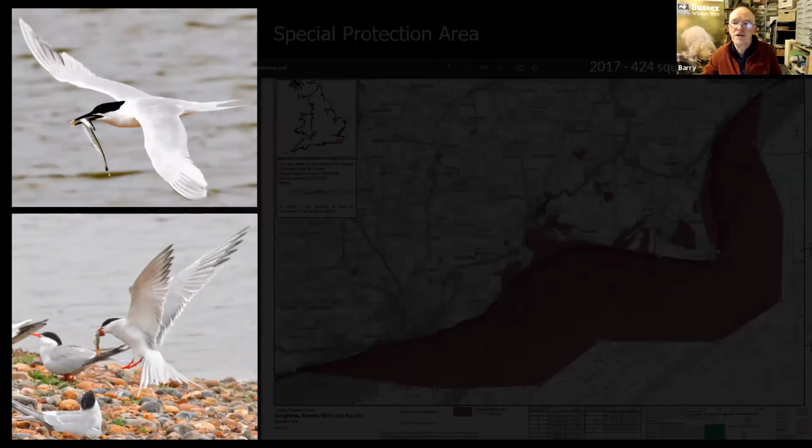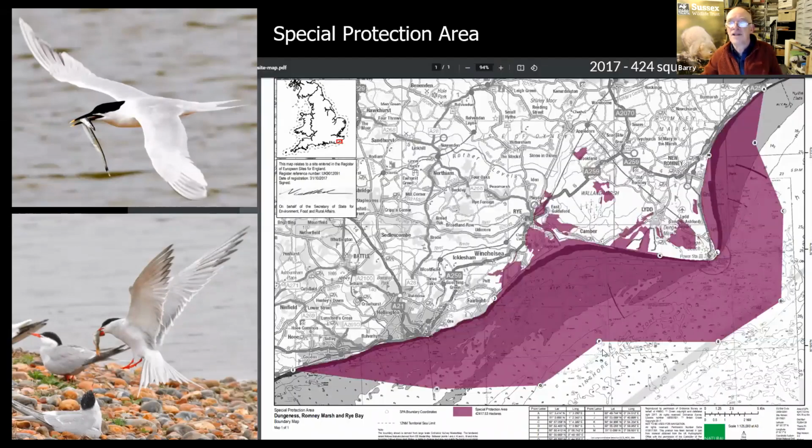But perhaps there is some hope. In 2017, this huge area of the coast, of the sea, 424 square kilometres, was declared a special protection area. And here we are at Rye Harbour. And it was designed to be the distance that sandwich terns would go to feed. But in practice, it hasn't made any difference. But I hope it will.